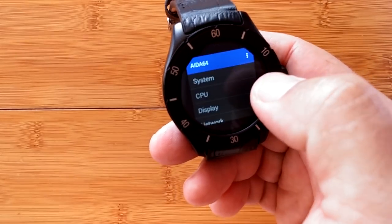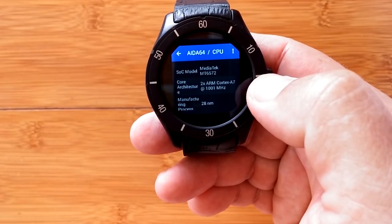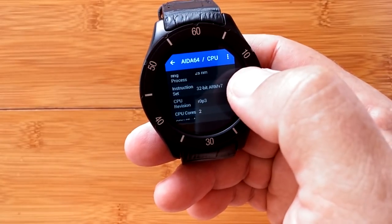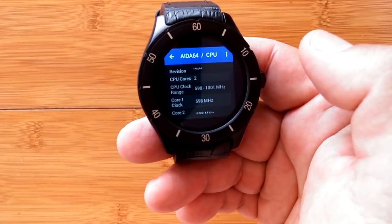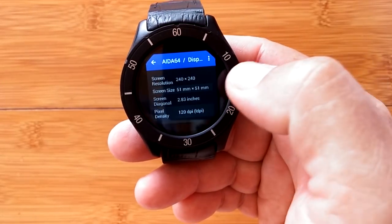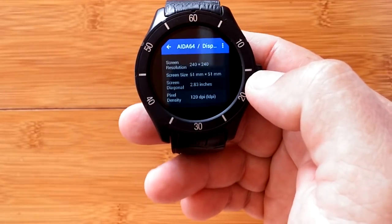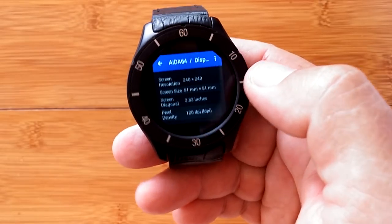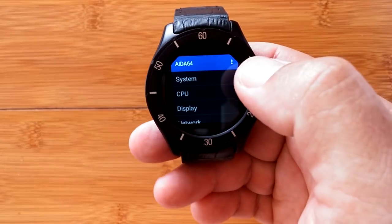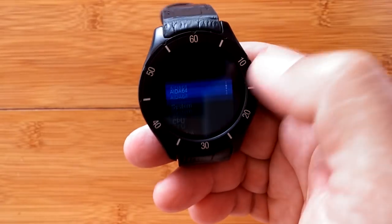Okay, that's that stuff. Then if you go into the CPU, we're using a dual core, it looks like, processor. Not super fast, but it hasn't been sluggish, has it? With the smaller screen and smaller pixels, we seem to be doing okay. 240 by 240 IPS display. Not transflective. You're not going to get it like the Thor Pro where you can actually read it outdoors in the bright sunlight. Of course, it's only a $65 watch. Oh, we just did display and network and so forth.